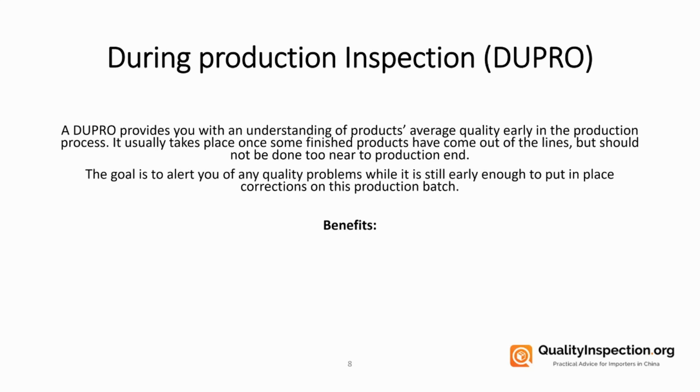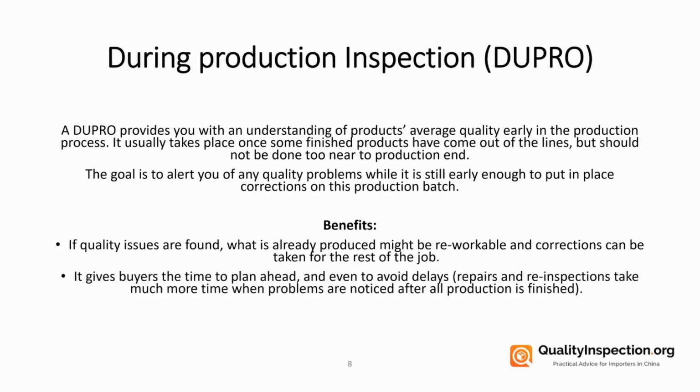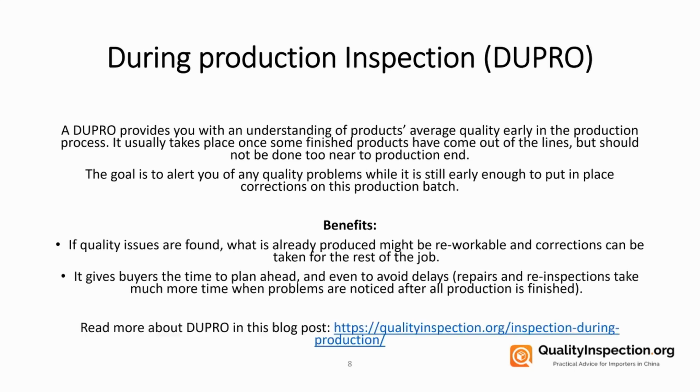So, what are the benefits? Well, if quality issues are found, what's already been produced in perhaps limited quantities might be reworkable, and for the rest of the batch, corrections can be made. So it gives you time to plan ahead and even to avoid delays, because repairs and re-inspections take a lot more time when you're dealing with the entire production run.